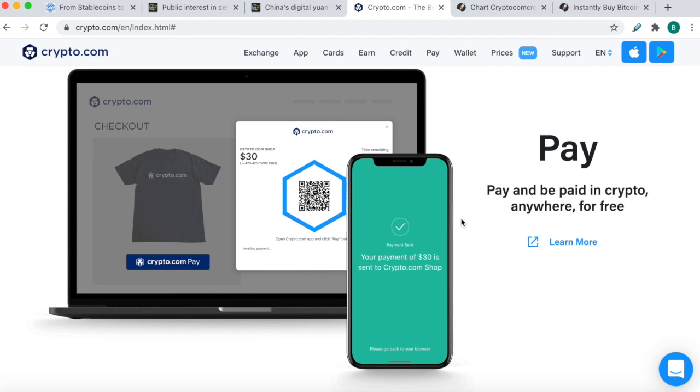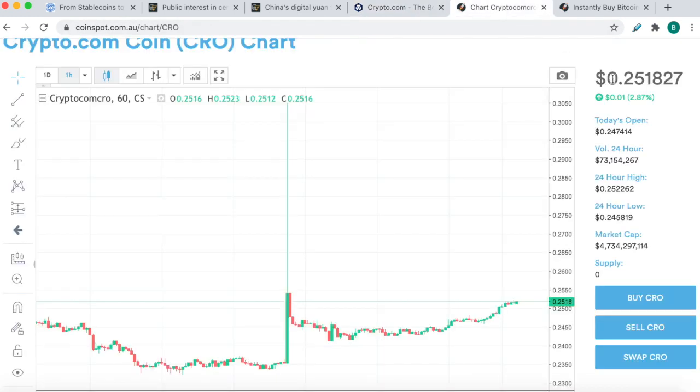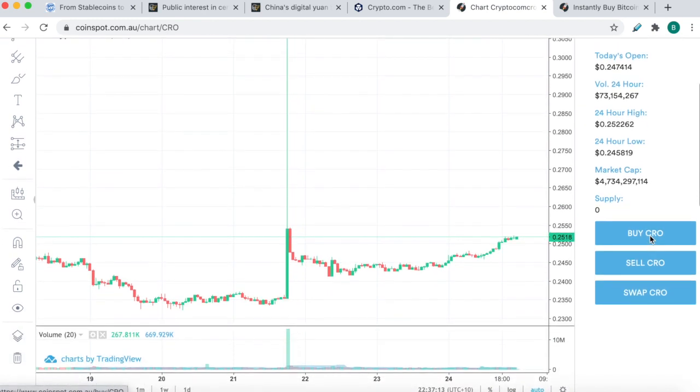So I know people who are already using crypto.com and their cards, but is this going to be the new thing in the future? So for prices to go up, there needs to be massive adoption. Let's look at the price of CRO at the moment. So CRO hit a high here around 21st of August. And it didn't really dip much in the last week where everything else dipped. So it shows that it's strong.